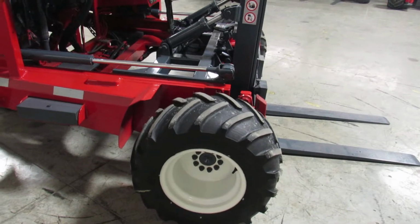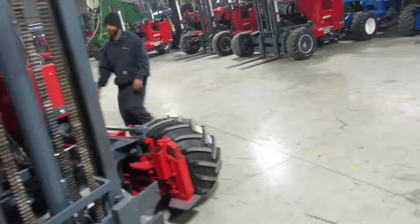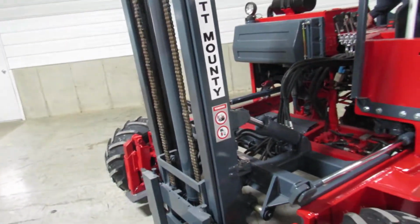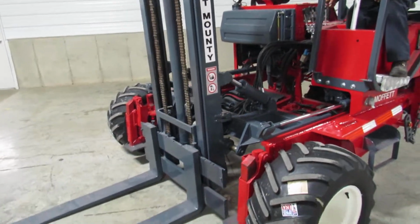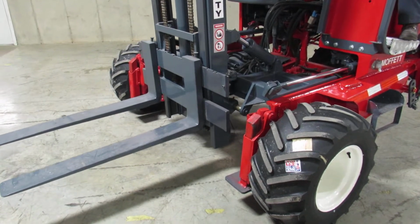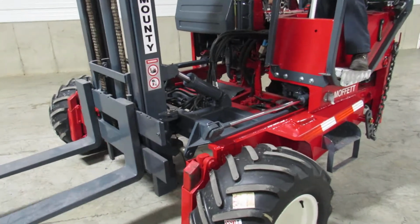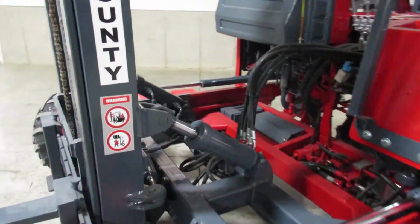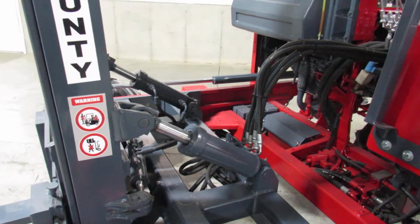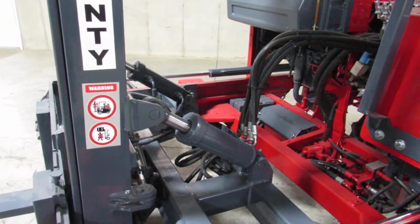Now, Kerry's going to go ahead and fire it up, and we're going to show you how nice this thing runs and operates. Hear that Kubota come to life. There's your mast going up and down. There's your tilt. Side shift.